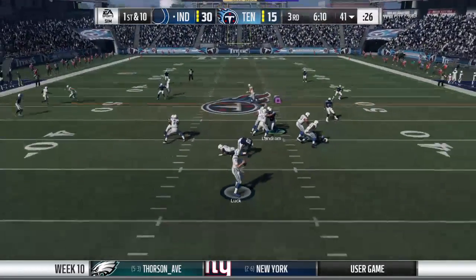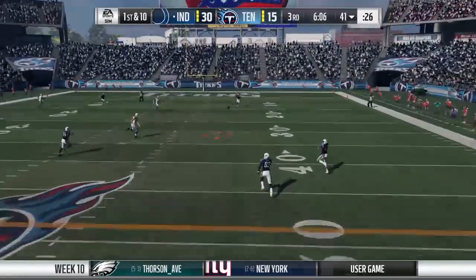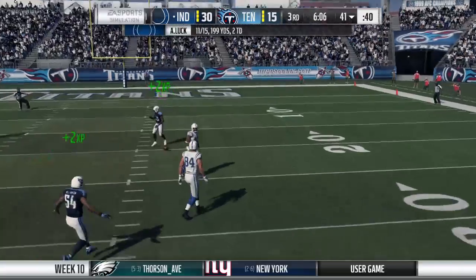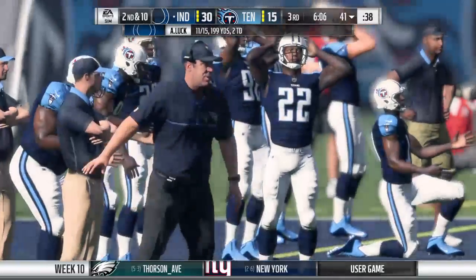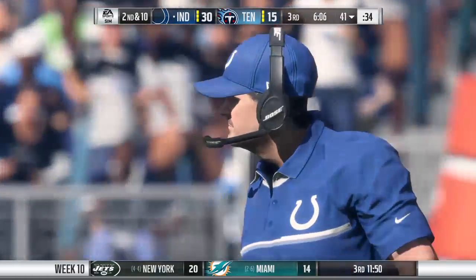They go play action here on first down. It's incomplete. Took a shot, couldn't connect. He was looking for Jack Doyle that time. That'll bring up second down.